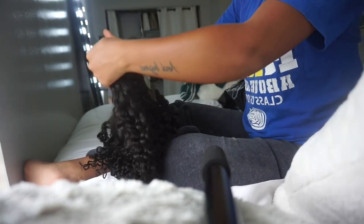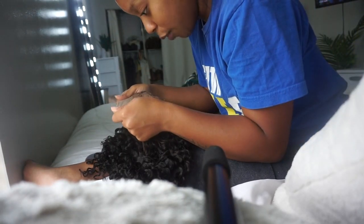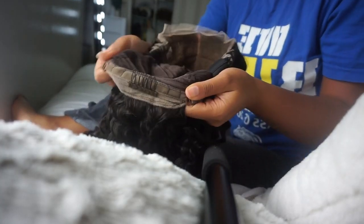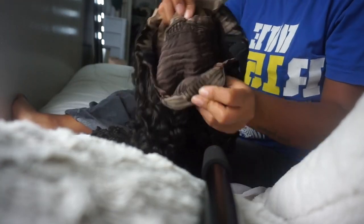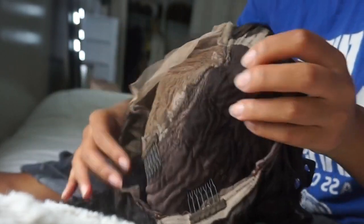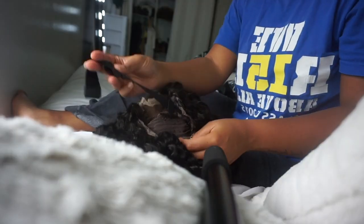Oh, okay. Is she already bleached? I know you lied. And she's got an adjustable strap in the back, the detachable elastic band. Besides four, she only has two combs in the top and in the back, so that's a good thing. That way it's not too much tension on the sides. Probably where the elastic band comes into play.